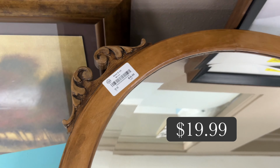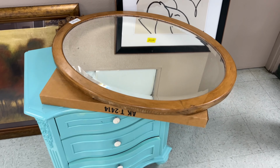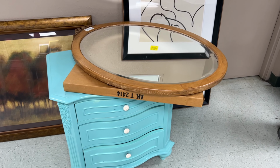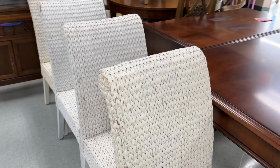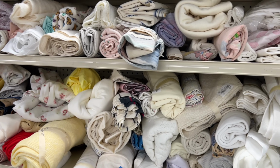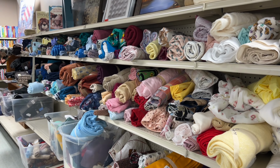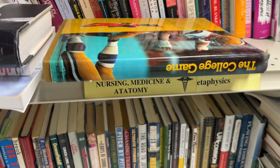You can hear one of the workers in the background talking to people about coming to the yard sale, and she actually is a follower of mine. I love this mirror. The chairs are also pretty awesome. They are constantly rearranging the store, so they must have got a ton of fabric in and it wouldn't fit in the old spot, so they moved it over here.